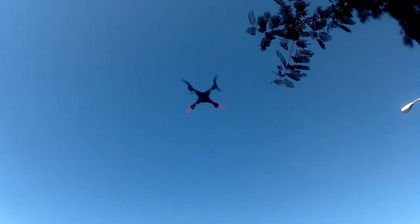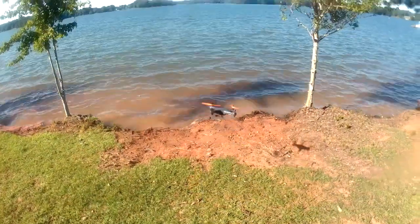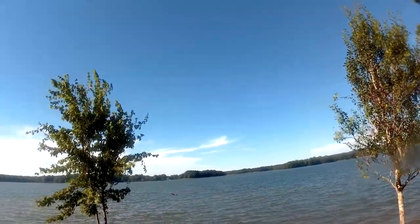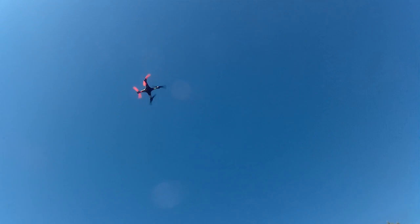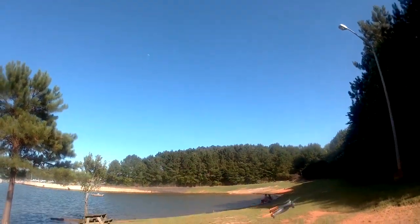It took off real well, but it drifted a little bit because of the wind, and it balanced itself. But so far everything is looking good. Man, it is very windy out here. Very tricky.